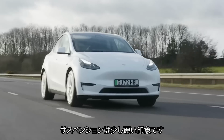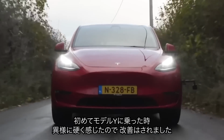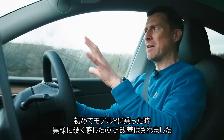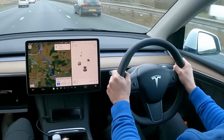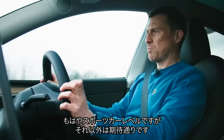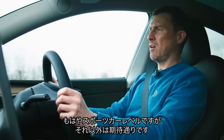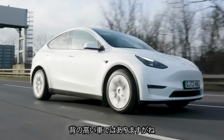One thing I do notice with it is that the suspension is a little bit on the firm side. When I first drove the Tesla Model Y, it was overly firm, but it's like they've made it a bit softer, which is better. One thing I do find a bit odd though is the steering. It's just a little bit too fast for a car like this. It's almost got sports car steering, but then the rest of the car just can't back up the initial promise, because it is still a relatively tall car.